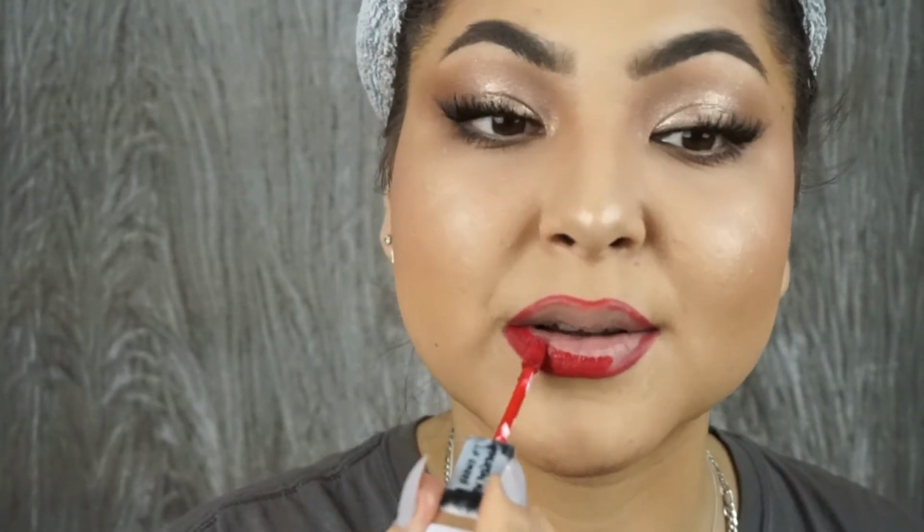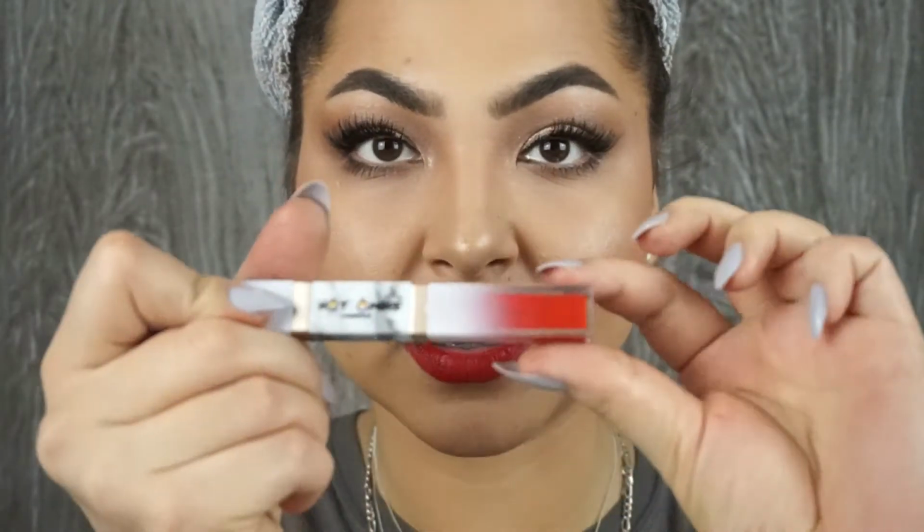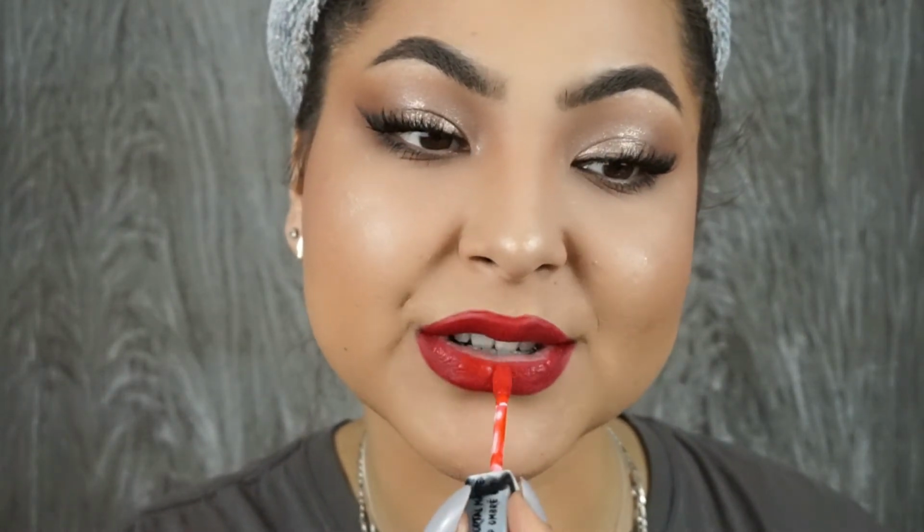Oh, this red is so pretty. This is my favorite shade of red lipstick. It's like this blue undertone. It's like a true red color. Okay, and right before this has dried down, I'm gonna go with the shade Alarm, which is like an orangey red, and pop this right in the center.